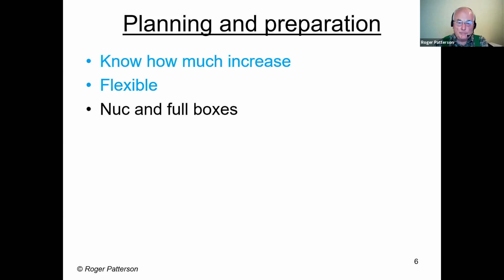You obviously need something to put them in, so make sure that you've got enough nuc boxes and full boxes before the event. Not that you're rushing around with a swarm up a tree, or there's a colony preparing to swarm and you want to split it into 3. It's too late then to rush around.